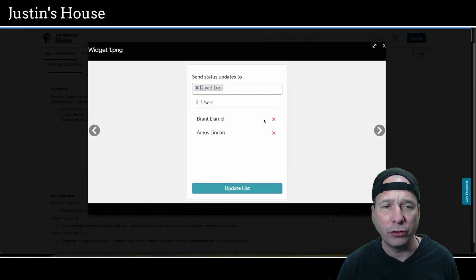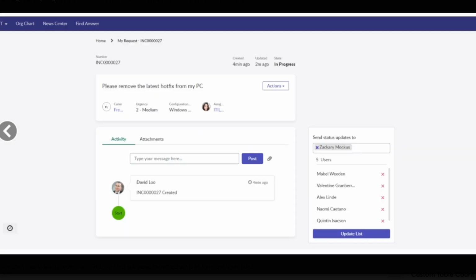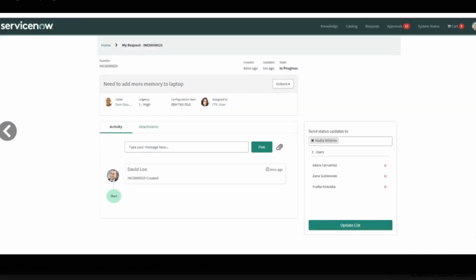Now they have given us some screenshots. Here's widget 1 showing sending status updates to David Liu, and then 2 other users, Brant Darnell and Amos Lennon. Then we have an incident view on the portal, and you can see the widget that they're talking about there on the right next to the activity and the attachments, basically adding people to the watch list. Couple more names in that screenshot.